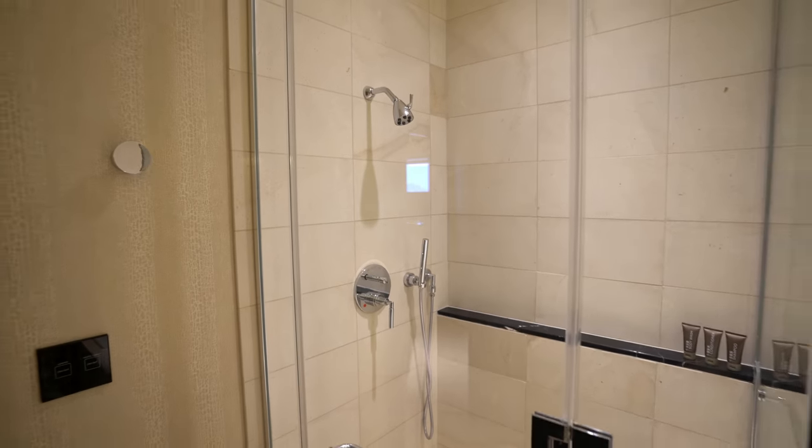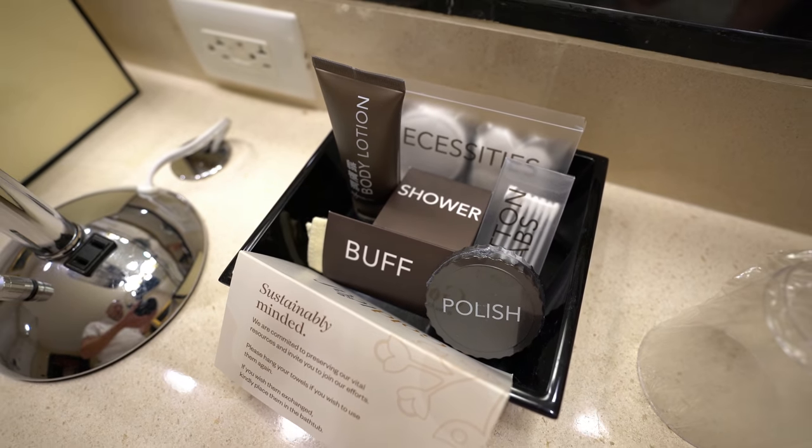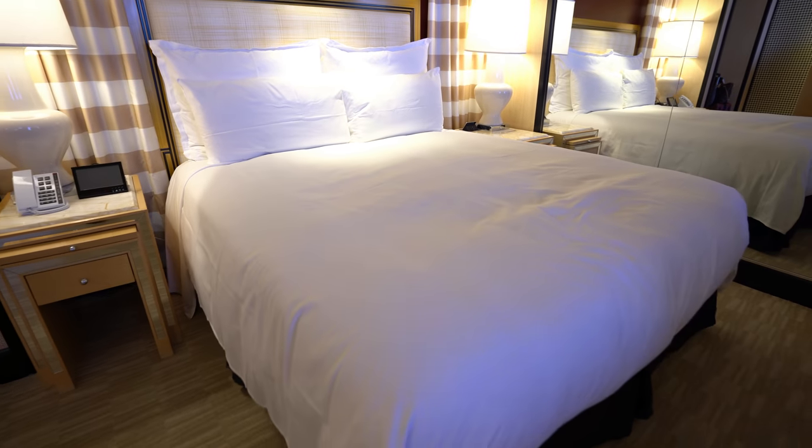The bath mats on the ground are like real plush, like real bath mats that you'd have at your house. Toiletries are extra large, so there's plenty of lotion. The bed was the most comfortable bed I've ever slept in, ever. Things like that just elevate the experience to a point where you feel more comfortable in your room than you do in your own house.